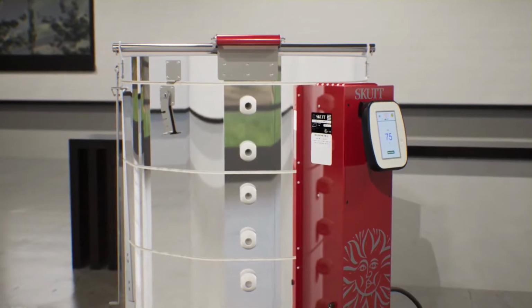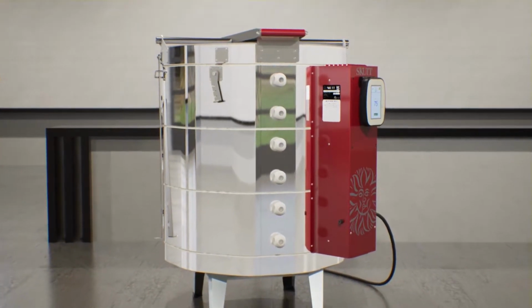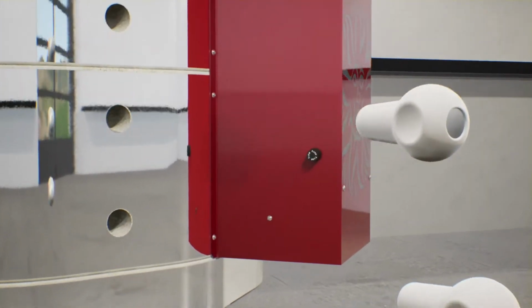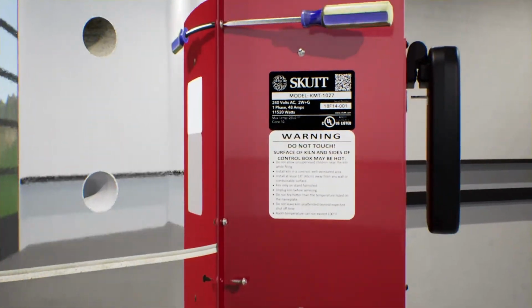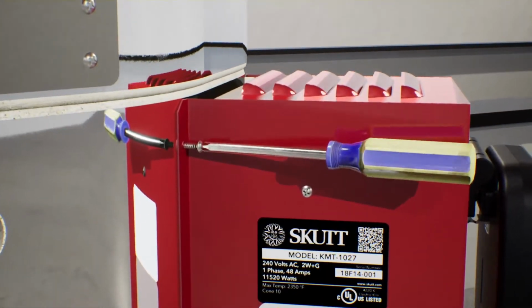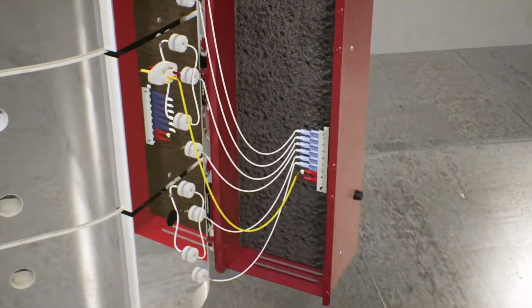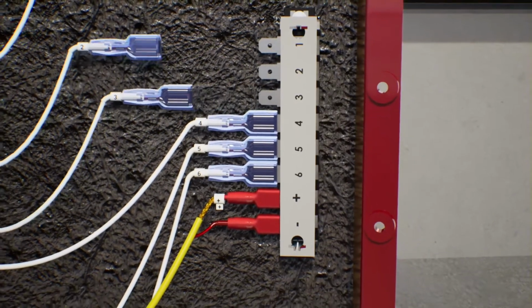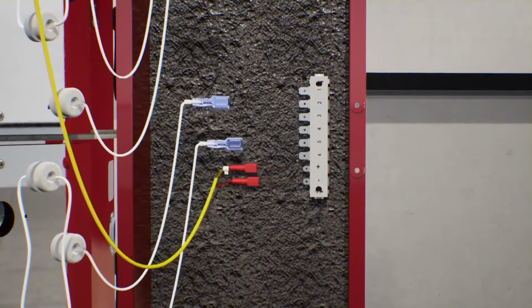Let's take a closer look at some of the features that have made Skutt Kilns some of the best-selling kilns worldwide. One of the innovations that really put Skutt Kilns on the map was developing the first truly sectional kiln. The fact that you could break it up into sections easily meant that you could bring it down into basements and through narrow doorways. This meant that kilns no longer had to be constructed on site or brought in with heavy cranes. It truly brought ceramics into the home.